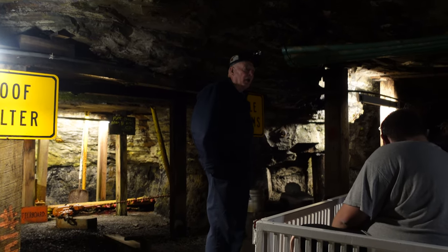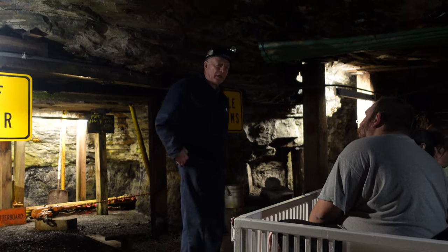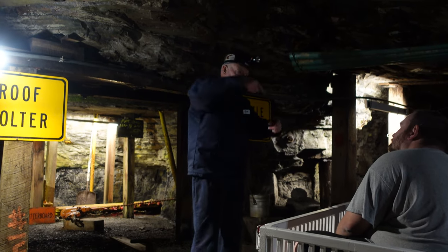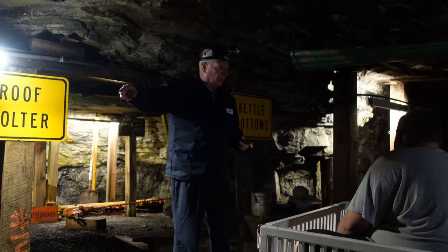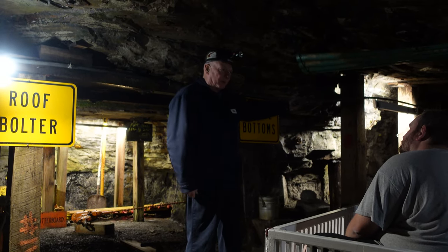Right. And they wanted to make sure you got in return air. Don't get in your incoming air. See, the mine's got a circuit for the incoming air and outgoing. And go in and return air. Don't get in the incoming air or your buddies are going to be mad at you.